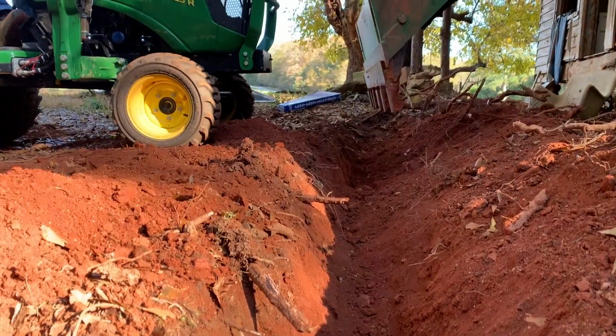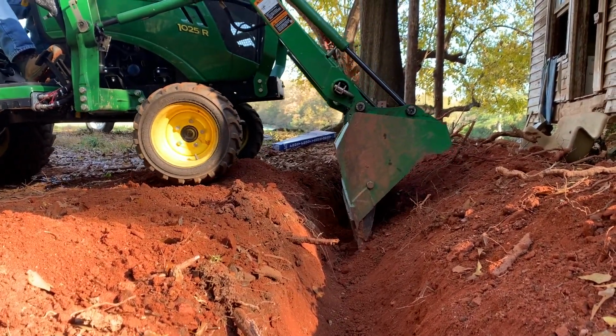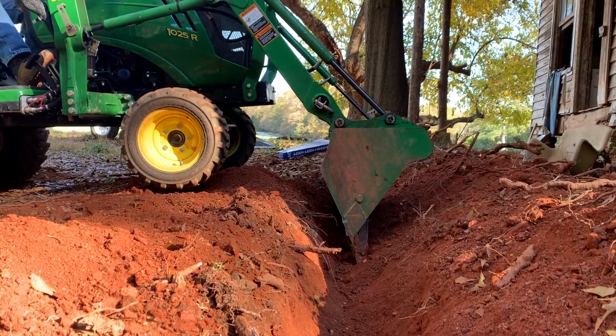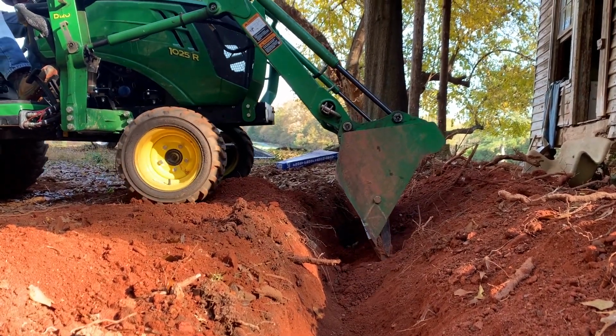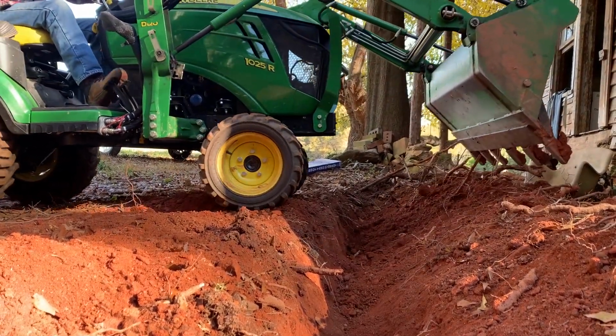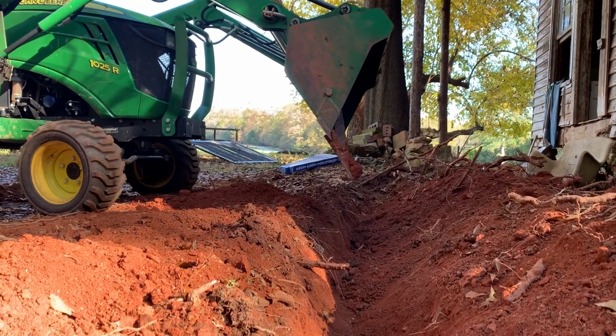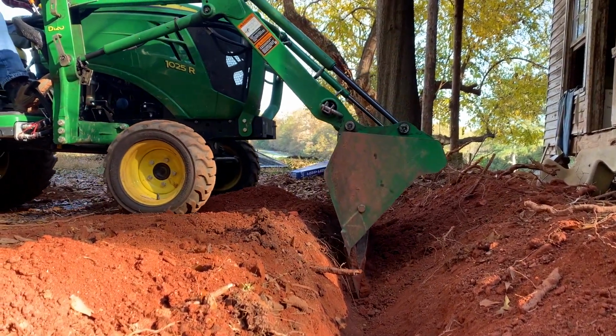On top of already having red clay soil, which is tricky enough to dig on its own, we also had a section that had sandstone in it. It was really hard to dig up, so we used the bucket part of my father's tractor and loosened it up as best we could, and then went back in with the mattock and the shovel to keep digging the hole deep enough.